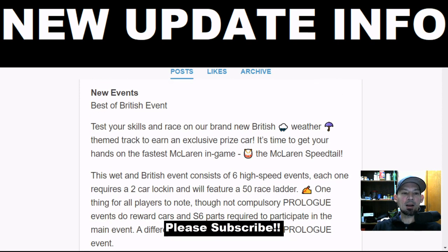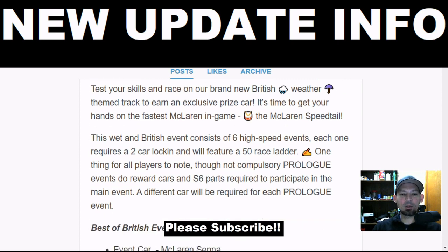Alright, so here we go with the Best of British event. They've already told you a little bit about it at the top, but there's going to be 6 events. Each one requires a 2-car lock-in and will feature a 50 race ladder. One thing to note for all players: not compulsory, prologue events do reward cars in stage 6, parts required to participate in the main event. A different car will be required for each prologue event.